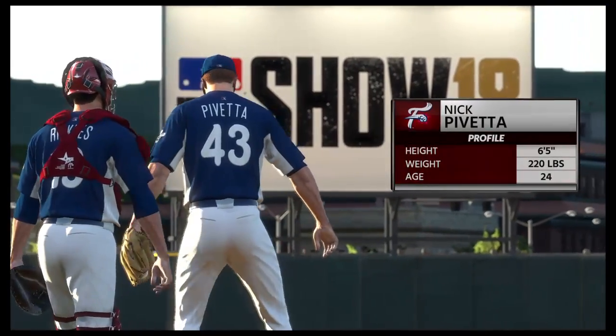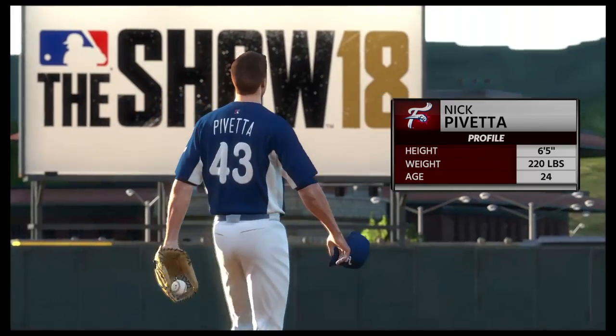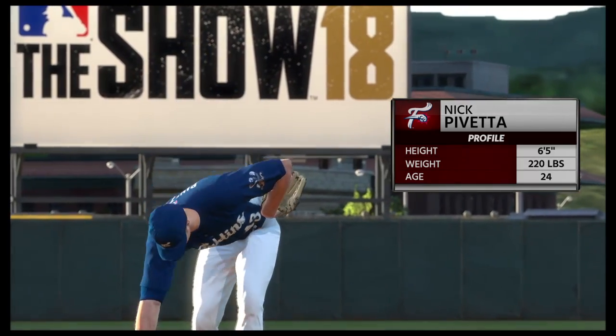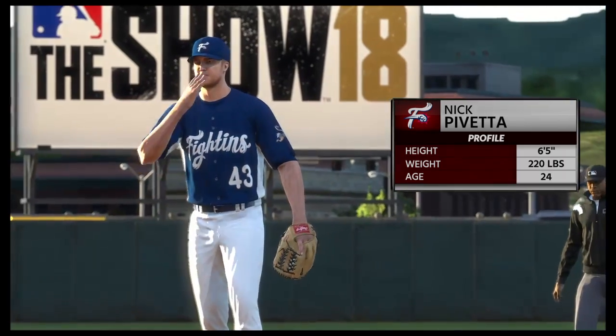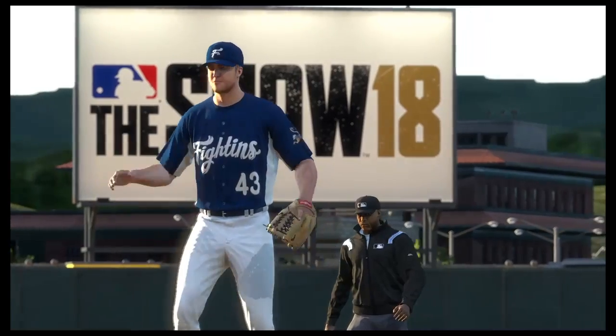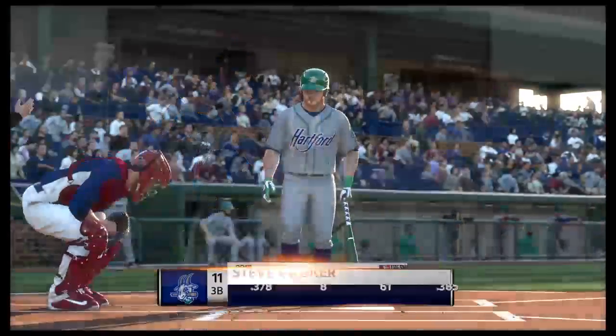Nick Pivetta has the ball for the 5th game of the series. Dan Plesac, what do you got? Boy, it's been a rough go for this guy, Matt, in his last 3 starts. He's taken the loss in all 3, so he'd like to turn that fortune around in this one today, and the best way to start that is to throw up a 0 in the first inning.